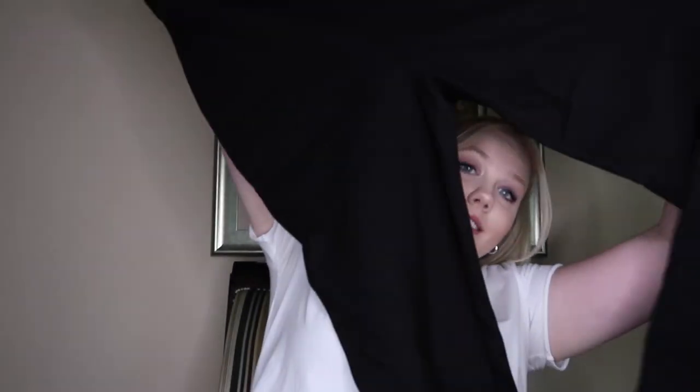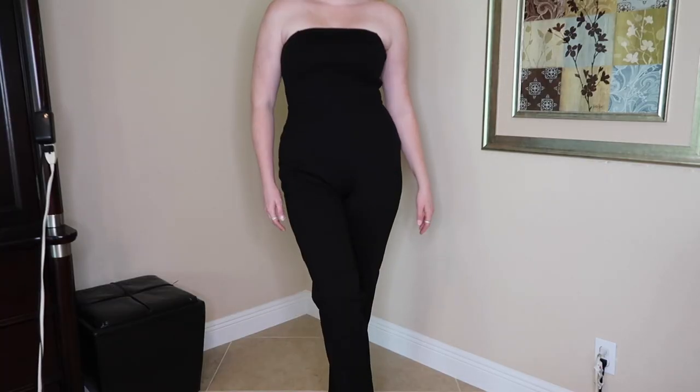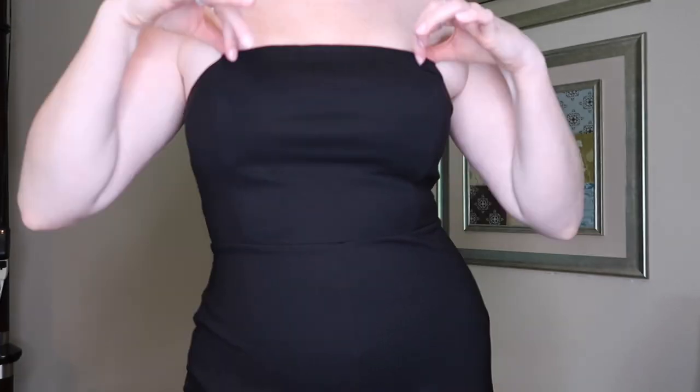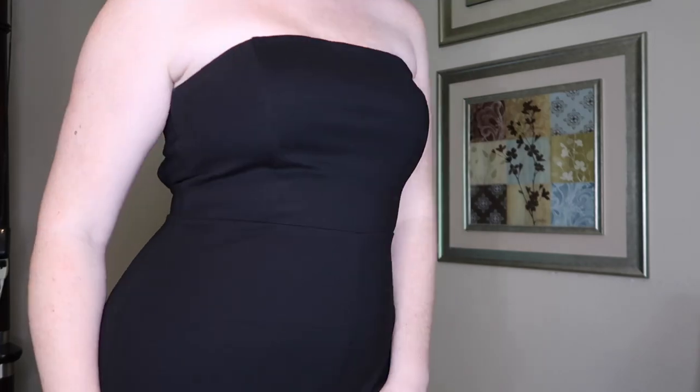Love it. Lastly, I got this jumpsuit, which is hard to see right here. So here it is on. As you can see, this jumpsuit is a strapless piece, and the black is so gorgeous, and the material that it's made out of is very stretchy, which I definitely can appreciate. I love a good stretchy material. You can never go wrong with that. And this jumpsuit is from Susanna Monaco, and it is so gorgeous.